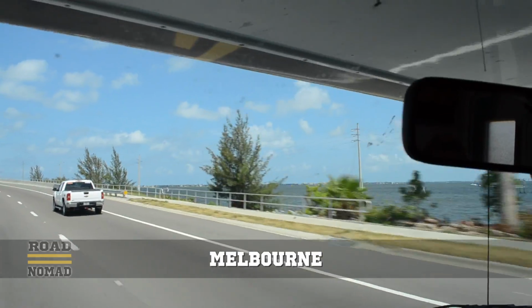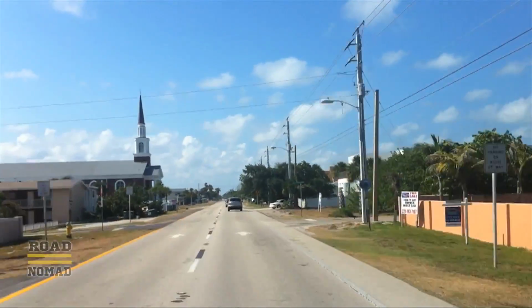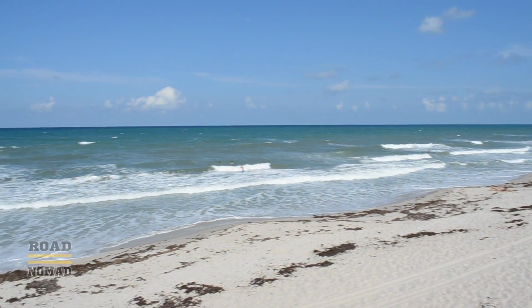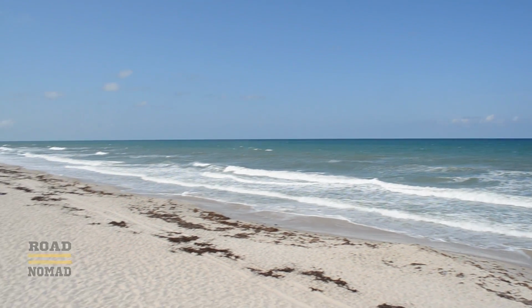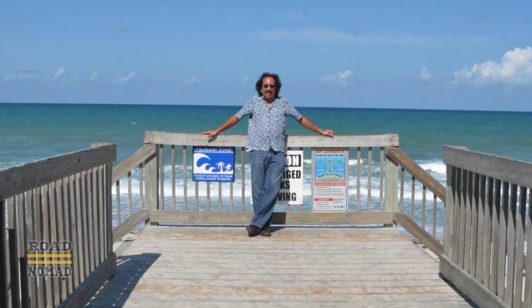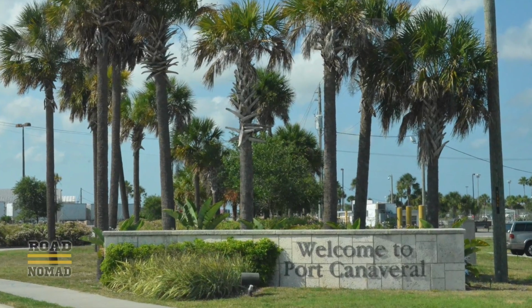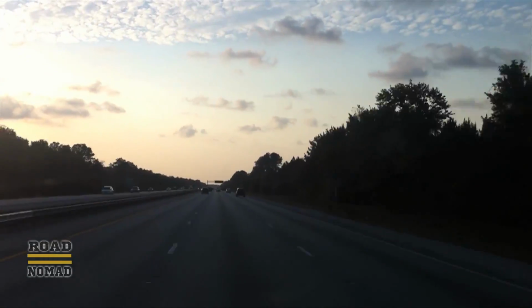We take the scenic route one more time by Melbourne. We are getting very close to Cape Canaveral. Melbourne Beach, however, is not much to write home about. It's your typical beach. Seen one, seen them all. We drive through Cocoa Beach until we reach Port Canaveral. Then we continue speeding north as the day comes to an end.